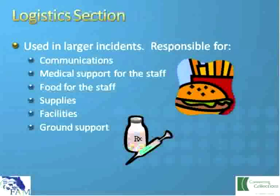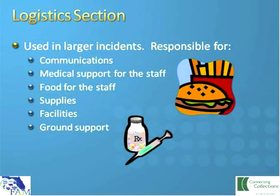The logistics section is often used in much larger incidents. Sometimes it's taken over by the operations section, but they effectively act like a supply chain. They are responsible for getting communications to the staff, getting medical support, food, supplies, facilities, and ground support. They're there making sure the staff is happy, being fed, getting treated if there's accidents, all that kind of aspect.